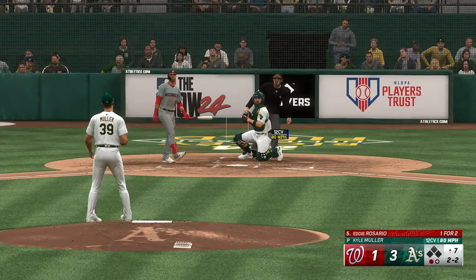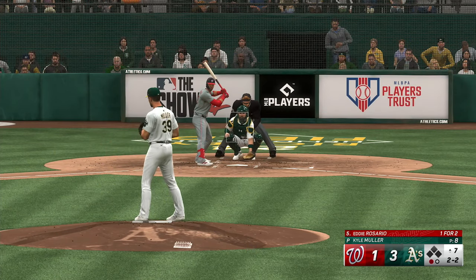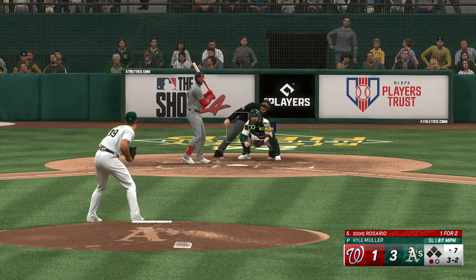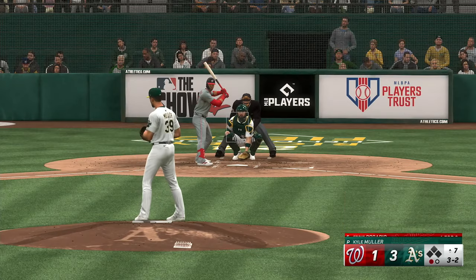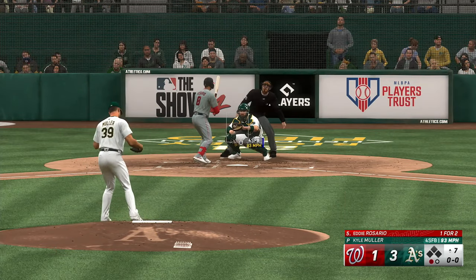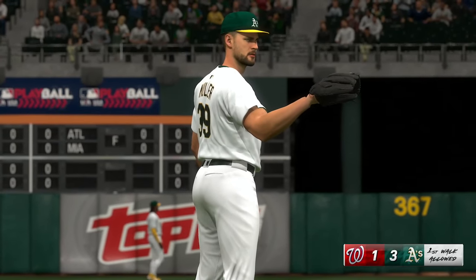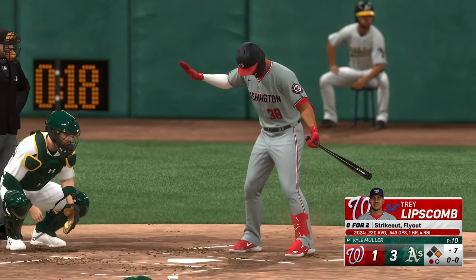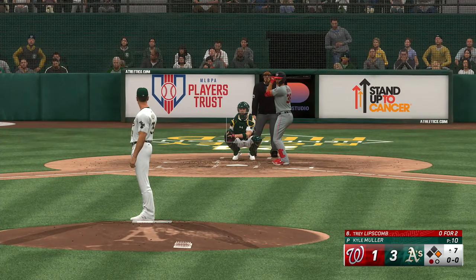And another ball. Just outside, and the count's full. Really good take, especially with two strikes. Downstairs, and it misses, ball four. Now a great back and forth in that at bat. He had to lay off some really close pitches, and somehow Boogie found a way to keep the bat on his shoulder right there. I'll tell you right now, I couldn't have done it.